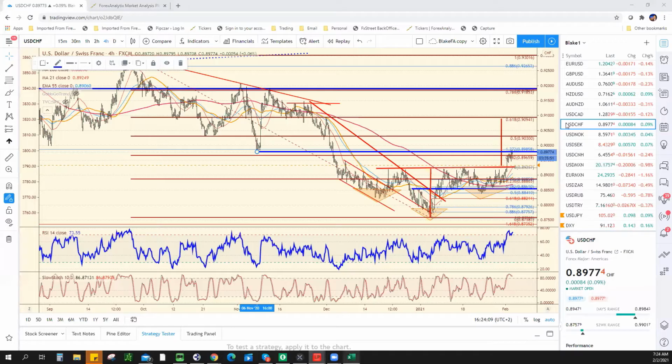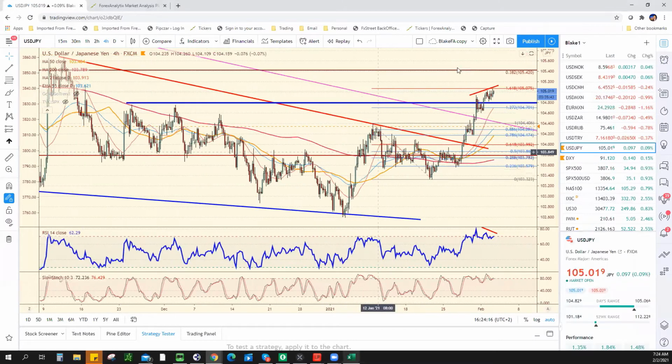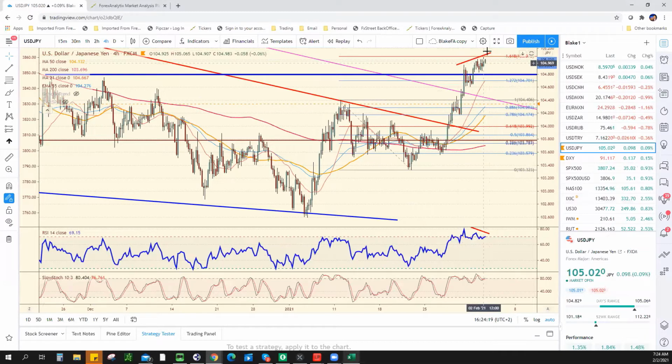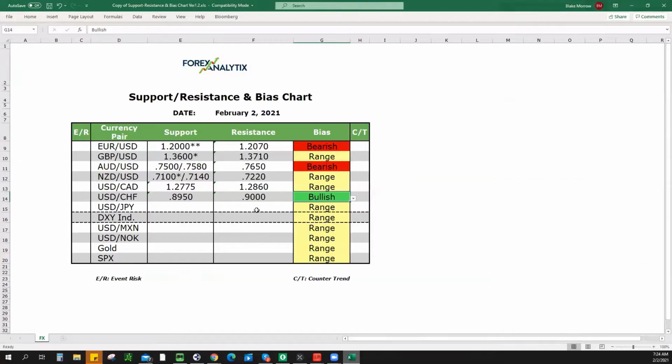Dollar yen. I sold a little dollar yen just a little bit ago. The reason why: rally into the 161% extension. So that comes in at 105. Let's just call it 105.10.